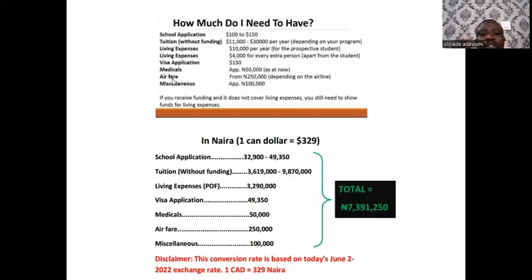So now, after that is your flight ticket. Your flight ticket will cost you 250,000 naira. I think this has gone up. It's no more 250,000 naira, depending on the airline. So budget like 500,000 naira for airline to Canada. I think we have to change this 250. But take note that your flight ticket will cost between 250 and 500 thousand. Prices would have gone up, there is inflation. Okay. And this is miscellaneous: you also have extra cash on you in case, 100,000 naira.